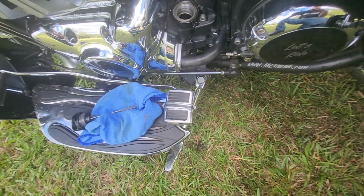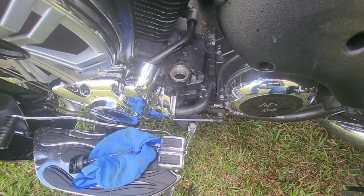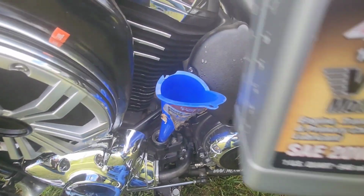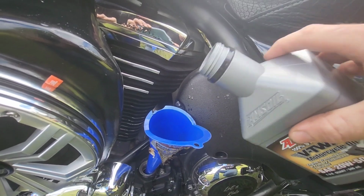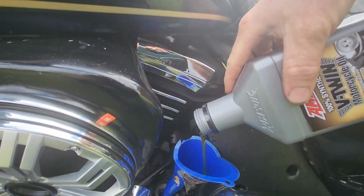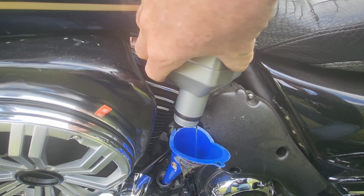I don't think so. All right, so we're going to finish this 5th quart, and I'm just going to call it a day after that. I'll check it at some point. And there's really nothing left in here, so we already put pretty much the whole 5 in. This is going to be all that was left before it started running over.